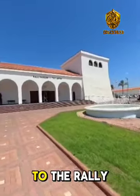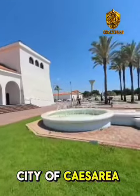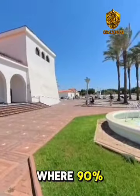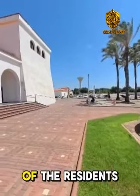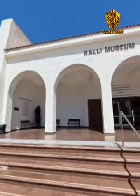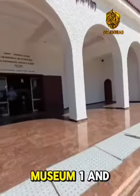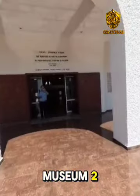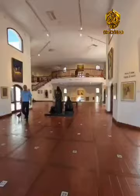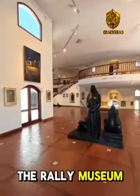I brought myself to the Raleigh Museum in the beautiful city of Caesarea. One thing you guys should understand is that it is a city where 90% of the residents are rich people. This is Raleigh Museum 1. Apparently, there are two museums here, Museum 1 and Museum 2. Here it says the purpose of art is enjoyment. Let's learn a little bit of what this museum is, the Raleigh Museum.